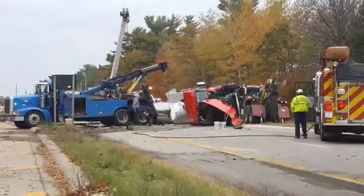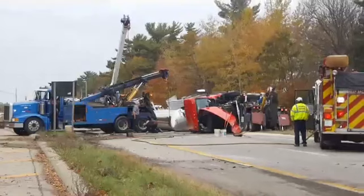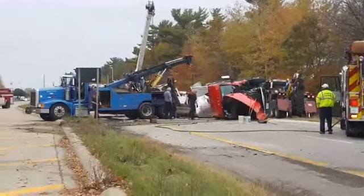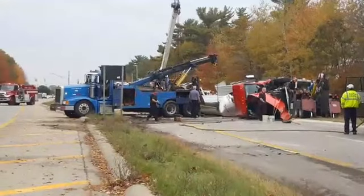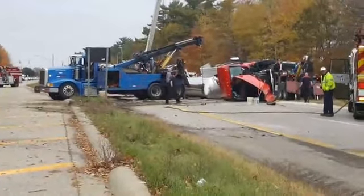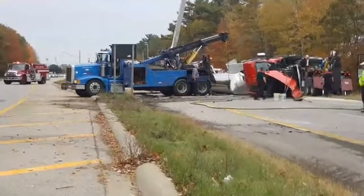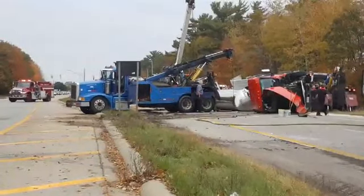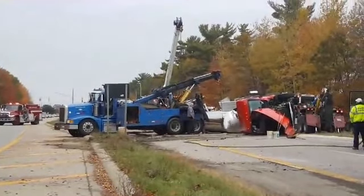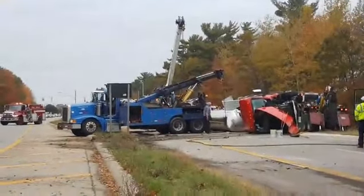Somebody's asking if this is right by Meijer, and yes it is. Crash occurred right at the intersection of Comstock and northbound US 31. The car is still behind me in the median. The semi rolled and spun, and it's facing southbound. Both drivers are going to be okay.